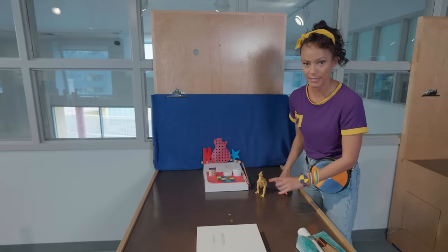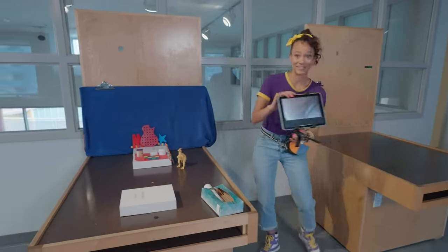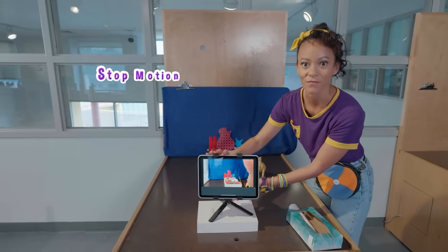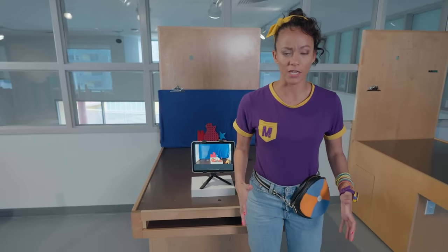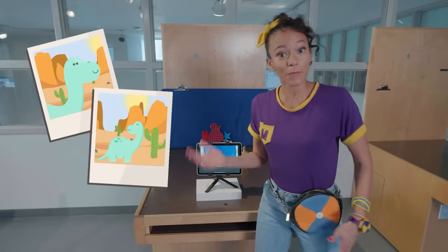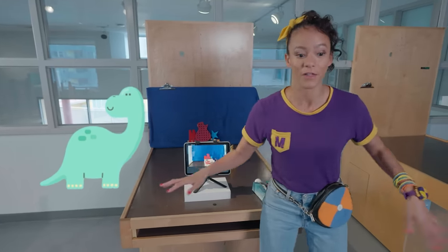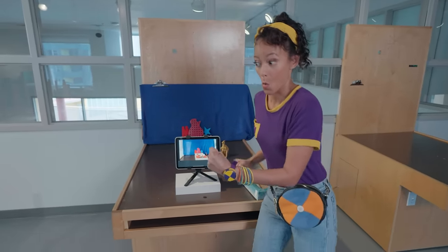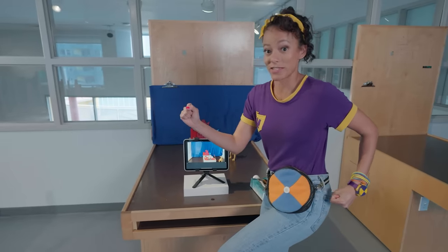I just need a camera. Here we go. Here's a camera. This way we can make a stop motion video. Do you know what stop motion is? It's when you take something, put it in a position, and take its picture, and then you put it in another position, take a picture, and then put it in another position, take a picture, and you put it all together to make a moving picture. Here, for example, I'm about to run, take my picture. Take another picture, and then take another picture, and when you put it together, it would look like this.